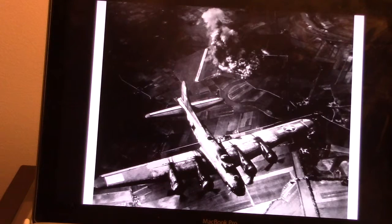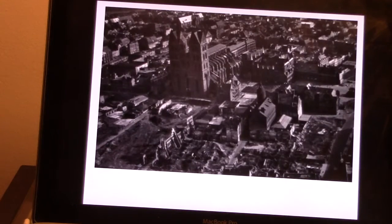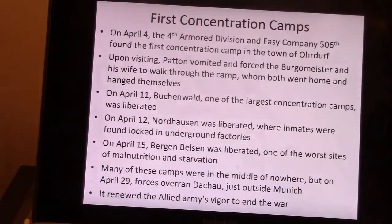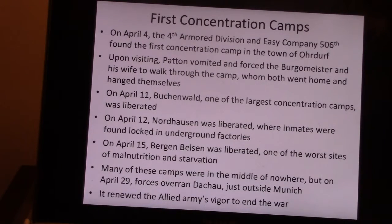So here is a nice picture of an American B-24 carpet bombing a town in the background. This is Dresden, and you can see the only thing that's left is the town cathedral. This is what it looked like on the ground. So it's a horrible, ghastly sight inside the city of Dresden.